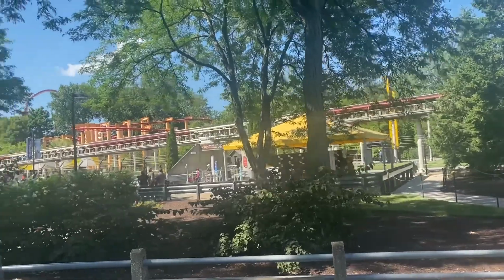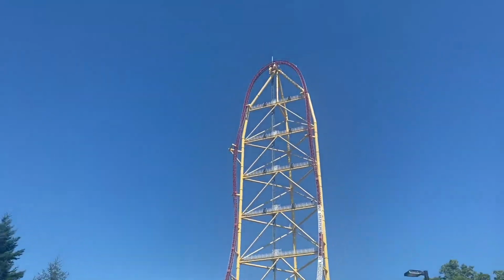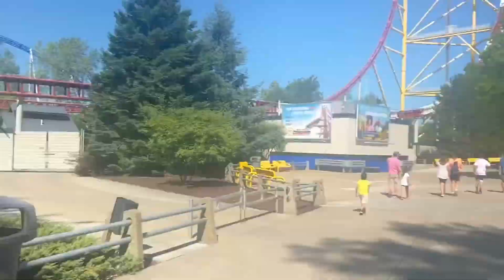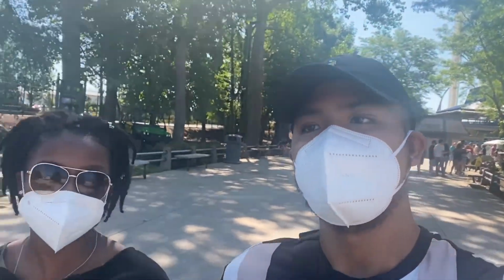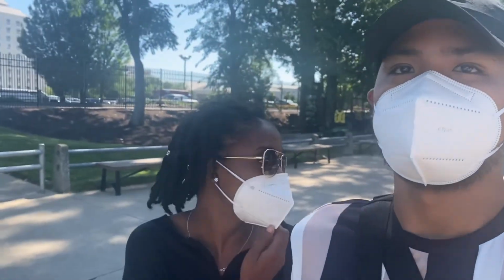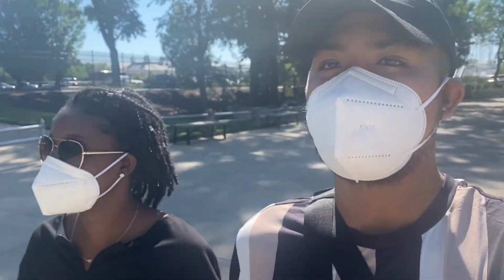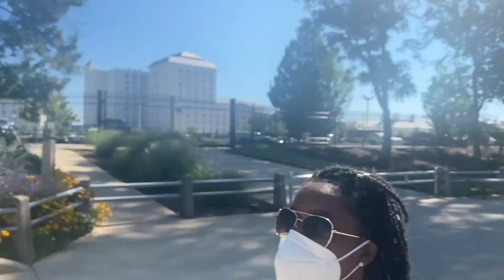Look how long this ride is, all the way up to there. Thank you, and enjoy your best day ever at Cedar Point. There's a chance that Rayona is not going to get on that ride, but she'll get on everything else, just like how it was in Six Flags New Jersey. I don't understand why she's so scared of this.